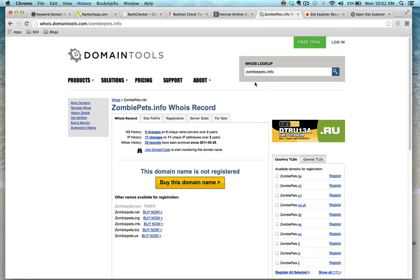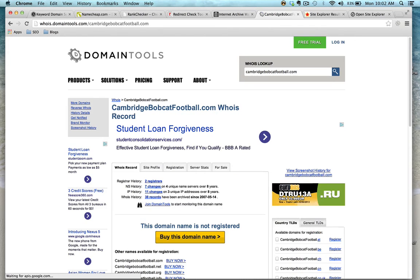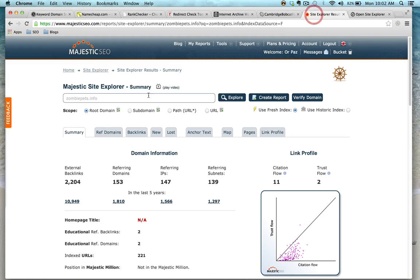I'm gonna go here and check to see how many times this guy was dropped. And 4 unique name servers, okay, IP. So this guy, it's actually gone through 2 registrars, which means that they transferred it from like GoDaddy to Namecheap or something, but it's never been dropped. So this is the first time it's been dropped. That's pretty good. Okay, so now let's go back here in Majestic and we'll check the profiles.